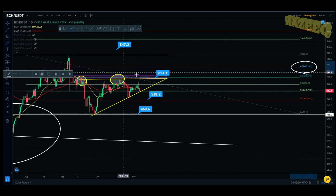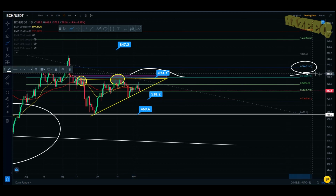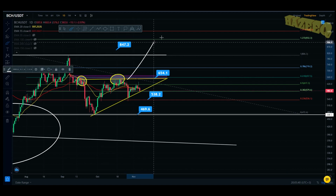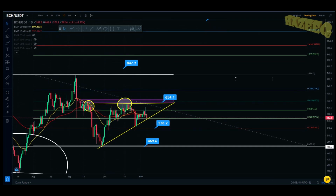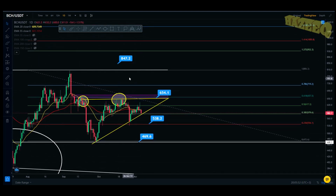So you may take some profits there and buy back in at a later support of $657 if we get rejected. Obviously, this doesn't mean that it's going to happen. We may just shoot up, melt faces, and then backtest as support the 1.272. Anything can happen in this space, but you just want to have your sell orders ready when you think you want to sell, right? It's all up to you, up to your financial goals.